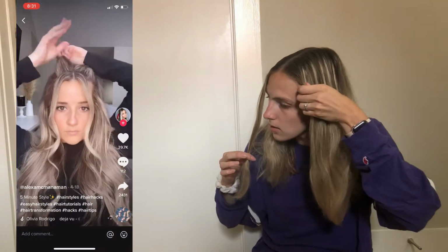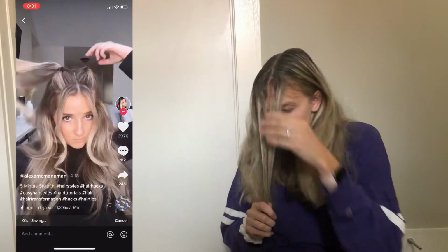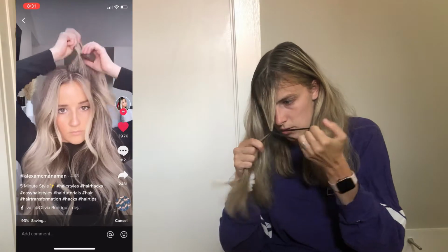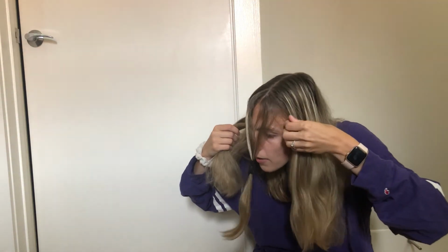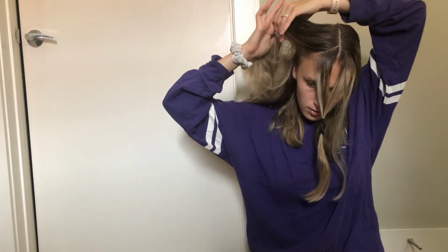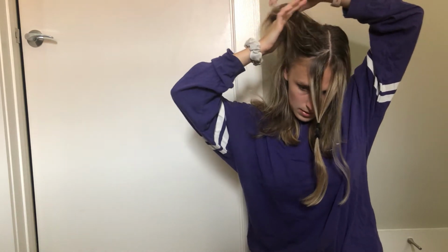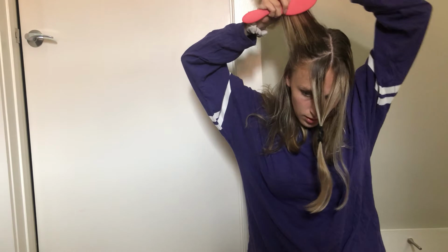So it looks like she has these two front pieces, which I wrote that side. And then she just takes some triangles in the back. Don't mind my technique. It is great. That might not have been enough, but it is fine. We are going to make this work. So we are going to go triangle. I'm grabbing some hair in the back as well just to make it a little bit thicker. Grab my hairbrush to smooth it out.